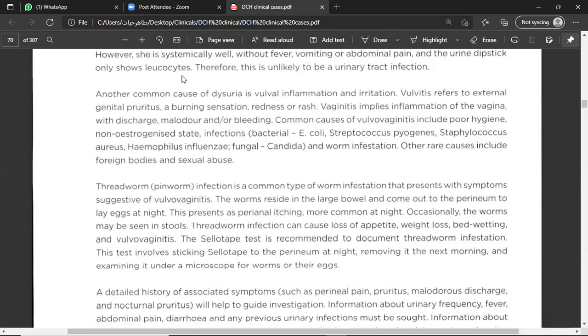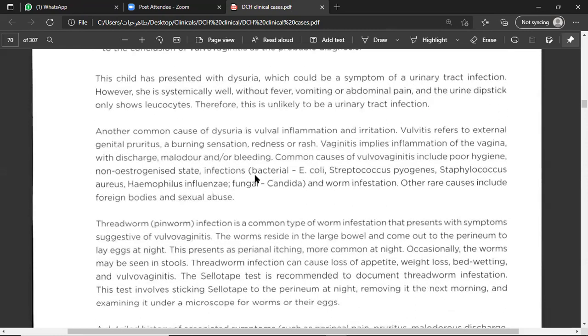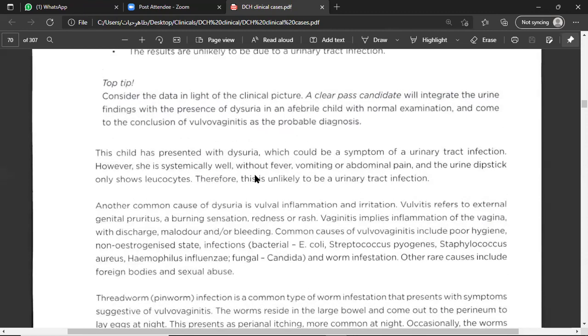Dr. Sahil, please summarize until now regarding vulvovaginitis. What should we do? So first of all, if, like in this case, you have ruled out the UTI and you suspect this is a vulvovaginitis, what you need to do is explain what vulvovaginitis is: inflammation of the outside and the vagina. Then they talk about the causes.